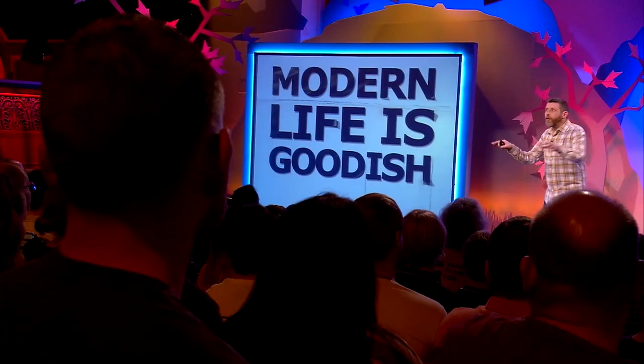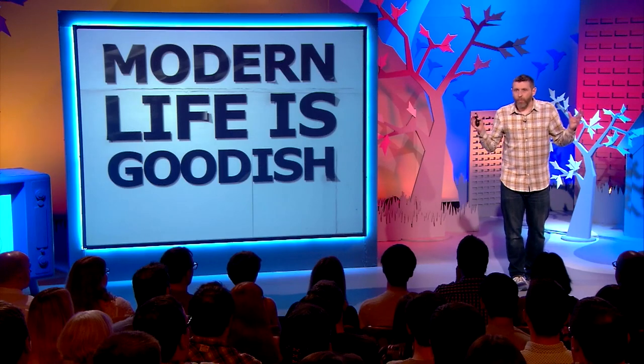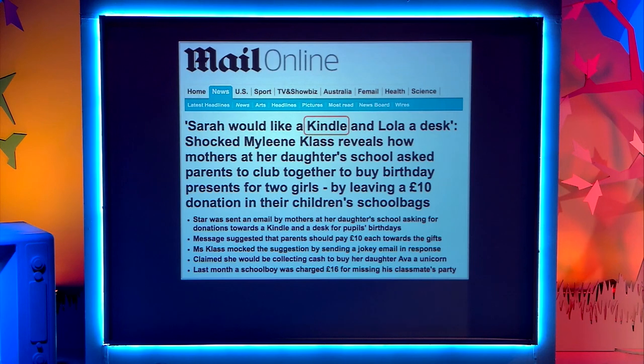Two of her daughter's classmates were having a joint birthday party and their mothers got in touch with all the other parents, basically saying, hey, our kids have decided they don't want individual presents. They'd prefer a group present from the class rather than lots of little ones. You don't have to, but if you want to chip in a tenner, then we'll be able to get them what they want. As you can see, one of the girls wanted a Kindle and the other one wanted a desk. And you might be wondering, how did this end up in the Daily Mail?